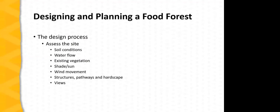Now, the design process is fairly in-depth. And at this point, we've got our base map in place. We understand where boundary lines are, where features are. You know, is it an open slate? Are there already things present there? Now the next thing we're going to do is assess the site. We're going to start talking about details here. We're going to look at specific conditions that'll impact the design of our food forest.